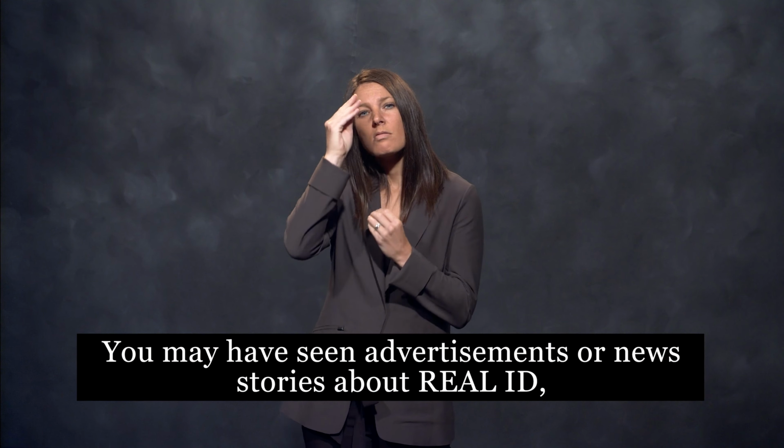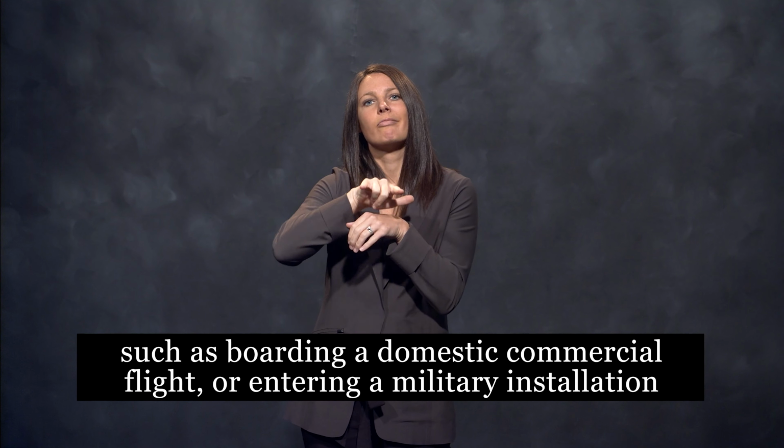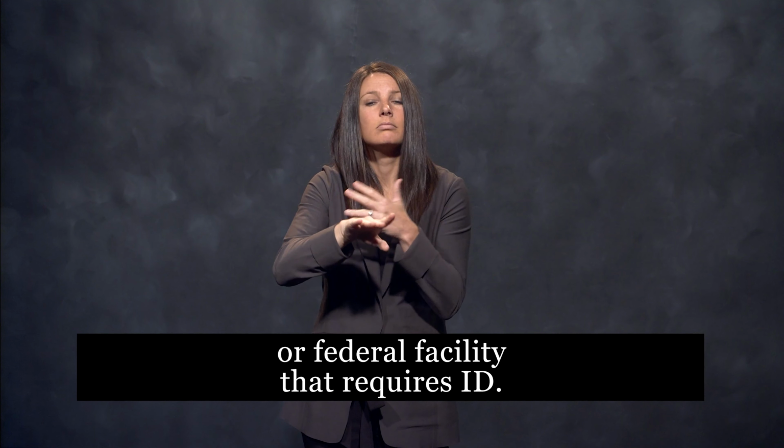Real ID is a federal law that affects how states issue driver's licenses and photo ID cards, if they are going to be acceptable for federal purposes, such as boarding a domestic commercial flight or entering a military installation or federal facility that requires ID.